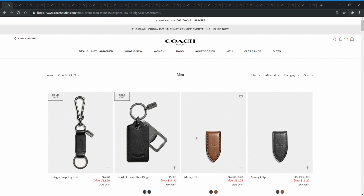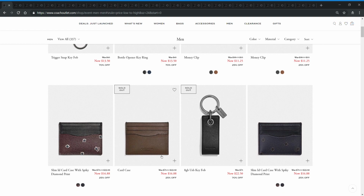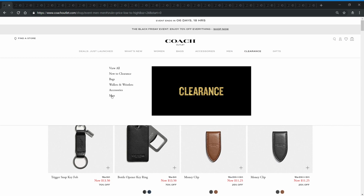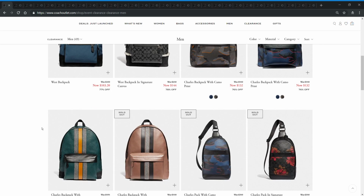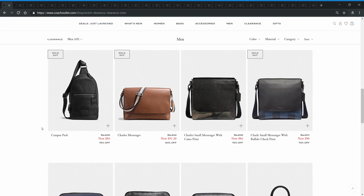So the reason I wanted to log on and do this event is because I was browsing through the Coach Outlet website now, a couple days after the event has started, and a lot of things are sold out. Like this card case that I thought would make a really good gift is sold out. A lot of the clearance items are just completely gone. And so I wanted to log in and show you that there are still things available that are reasonably priced and also really good style. So let's just hop in.